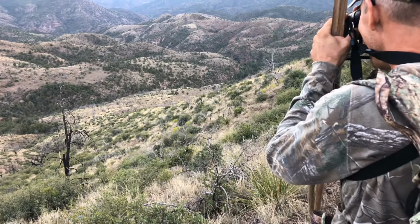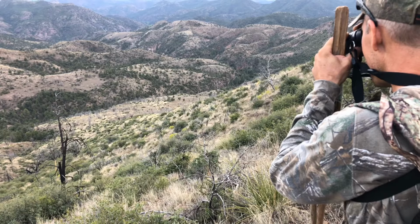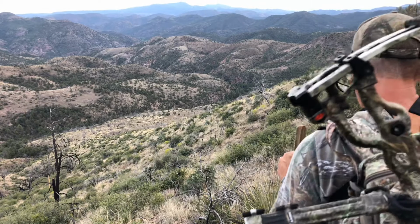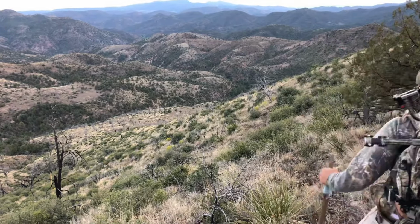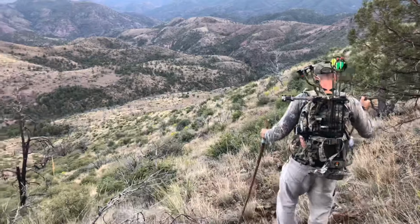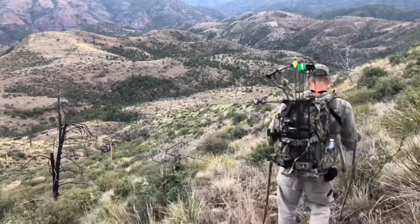Here. Yep, I think you got it. Go gather them up. Let's go strap them to your pack. That's the only way we're getting them out of here. I hope my knee feels better. Let's just gut them out, which I don't normally do. And I'll just strap them to my pack.